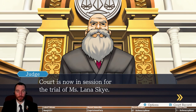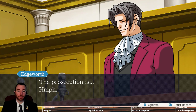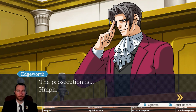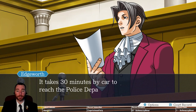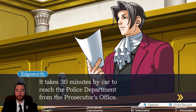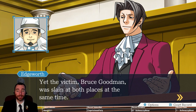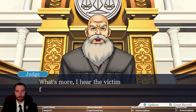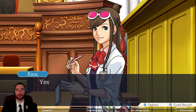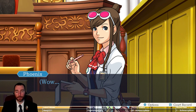Court is now in session for the trial of Miss Lana Skye. Defense is ready, Your Honor. Prosecution is... afraid you have to clarify. It takes 30 minutes by car to reach the police department from the prosecutor's office. Yet the victim, Bruce Goodman, was slain at both places at the same time. It's not physically possible, is it? It's more like the victim from the evidence room just disappeared. Yes, and the body eventually reappeared in the trunk of Mr. Edgeworth's car.